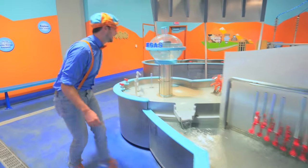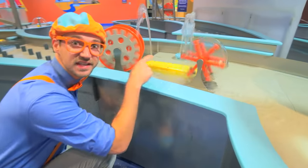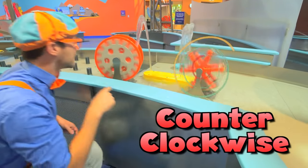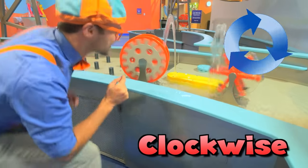Whoa, what's this over here? Whoa. Do you see these two things spinning? Wow. Yeah, that one's going counterclockwise. Mm-hmm. And this one is going clockwise. But hey, check this out.